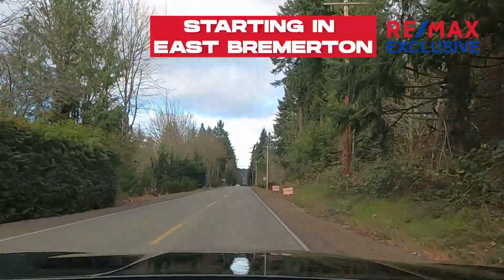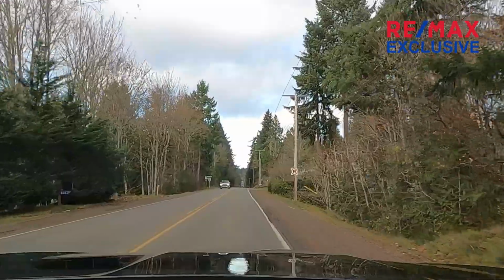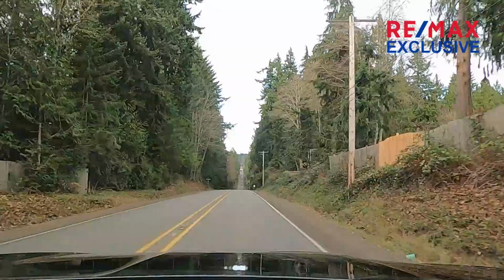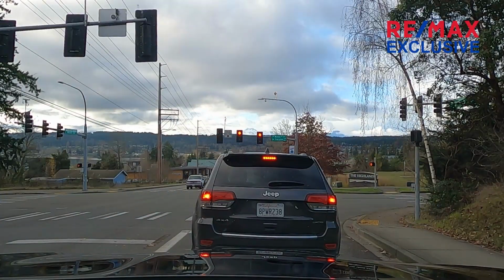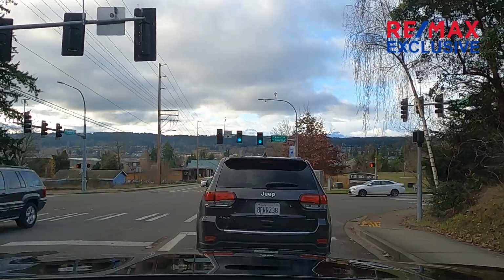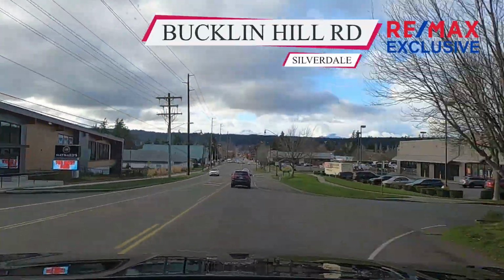Getting started here in East Bremerton, we'll just be in the car most of the time. I get out a couple of times, but Seabeck is so vast and so foresty that it's hard to just kind of walk around. From where we started, we do have to drive through Silverdale to get to Seabeck. So this is driving down into Silverdale on Buckland Hill.